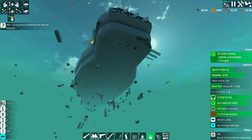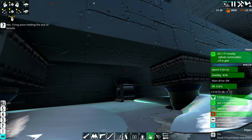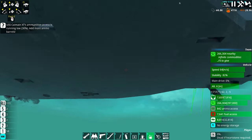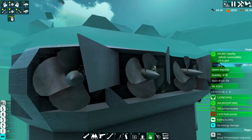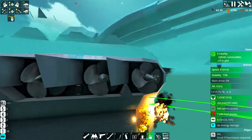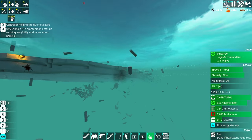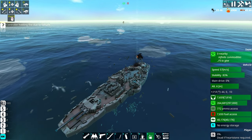So, no engine on the bulwark. The engines are in here. I don't know where the engine is, but I'm guessing it's somewhere inside. Like, proper. Oh, there they are. Oh, they're not working. Strange. Yep, 64%. The bulwark is pretty much done.